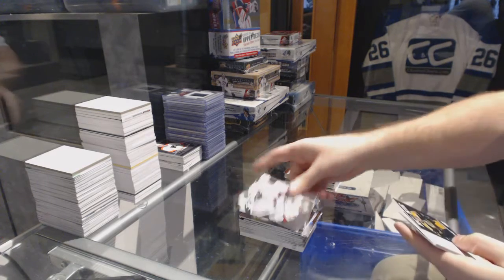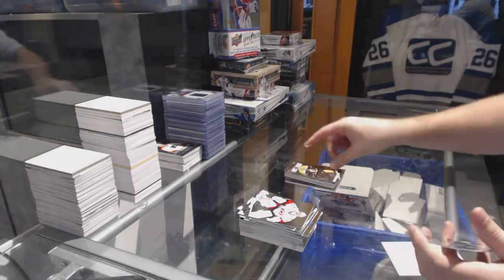And a rookie for the Boston Bruins, a $9.99, Lane McDermott.